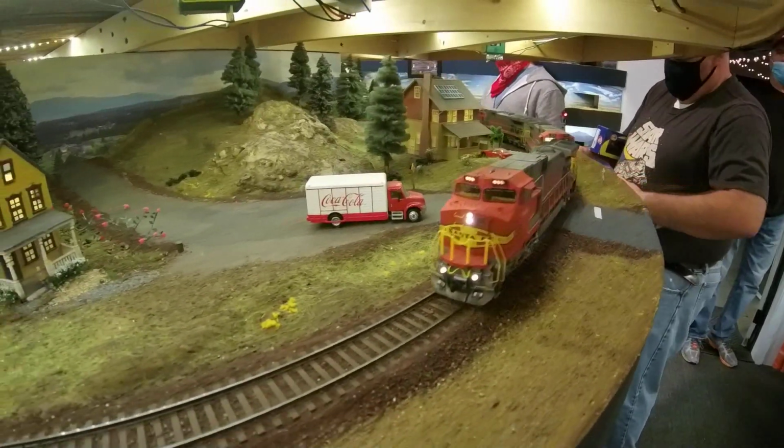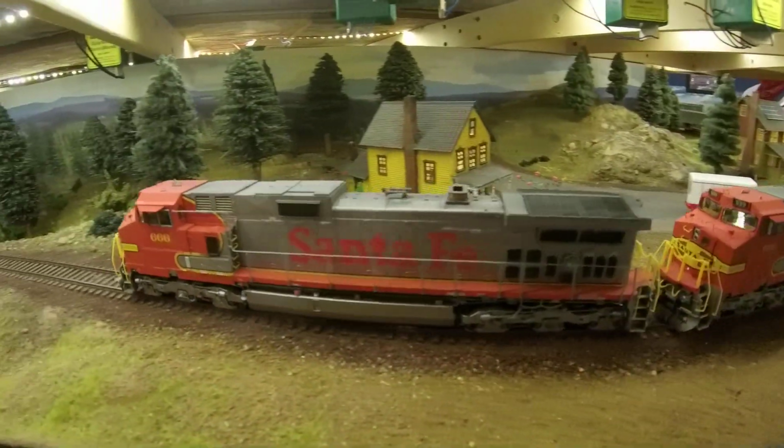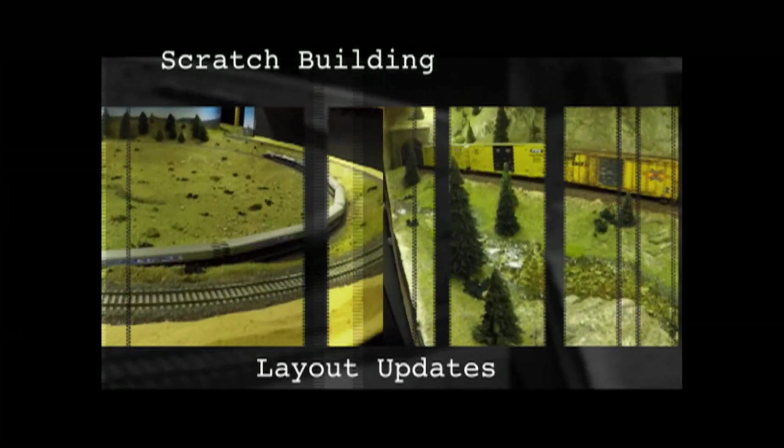This will be our mid-year 2020 layout update, and also a very special look back at the first 10 years of Christmas Tree Lane Model Railroad Society. And welcome to Model Railroading Made Simple.